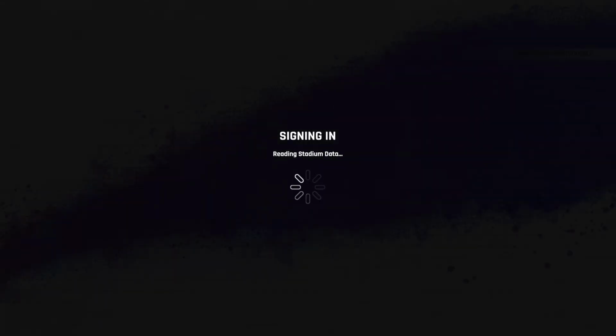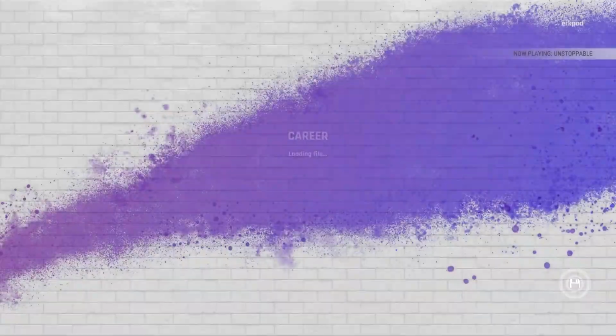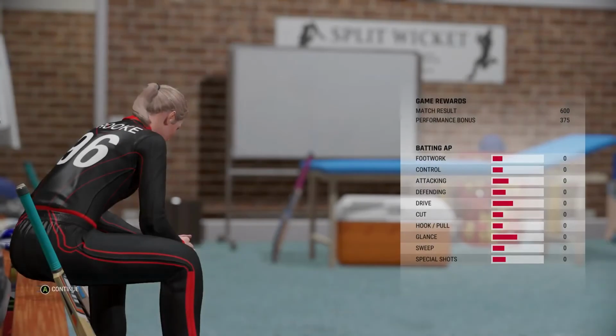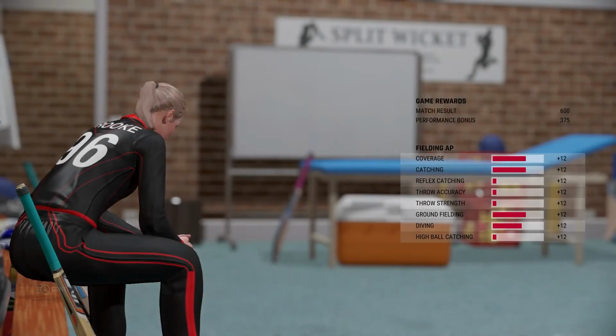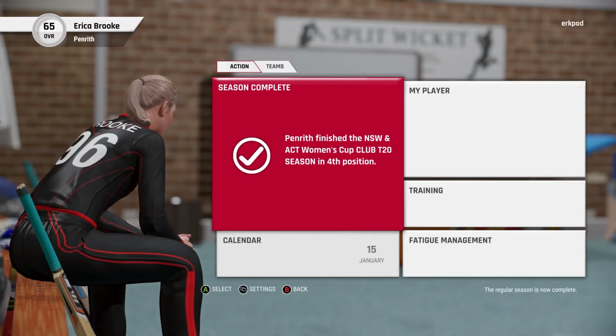Still not happy about that golden duck. As I said before, no score for batting. Was only in there for 1 delivery. Couldn't even play a shot because the computer froze. Penrith finished the New South Wales and ACT Women's T20 season in 4th position.